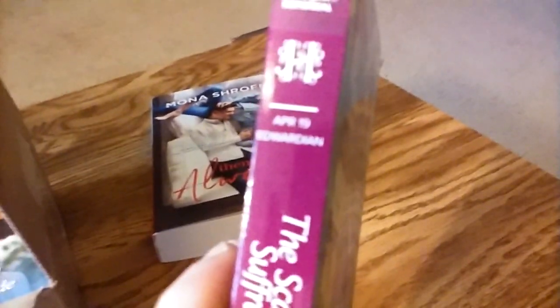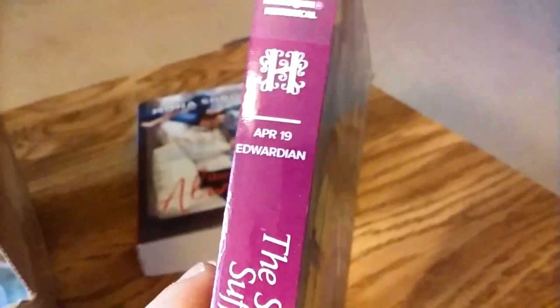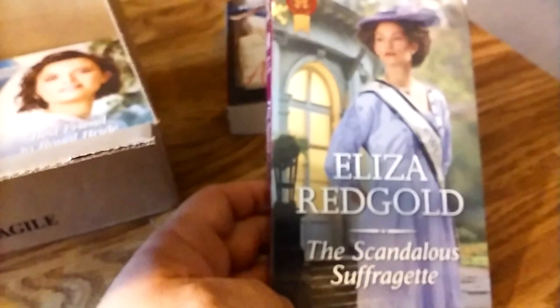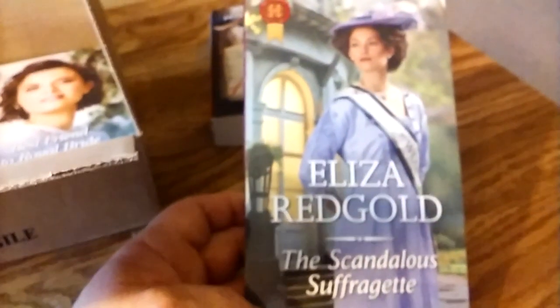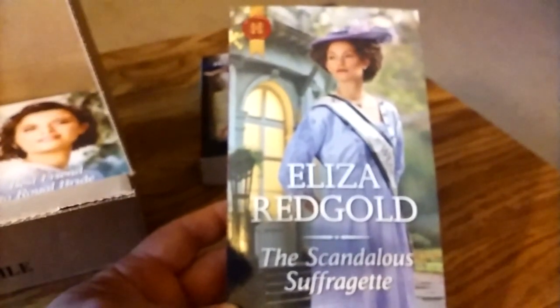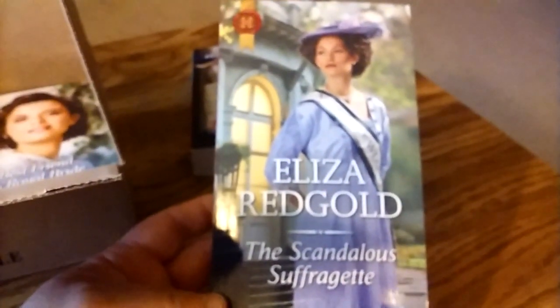It's from, let's see if we can zoom in on that. It doesn't look like we can. April 2019. And it says Edwardian there. So this is a Harlequin historical that takes place in the Edwardian era, which is 1901 to before World War One, in 1915. And The Scandalous Suffragette. A lot of the Harlequin historicals, I believe, are by British writers.